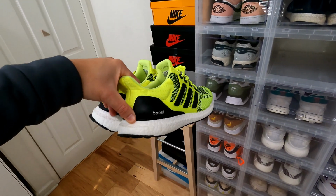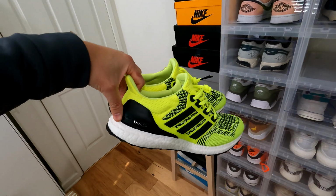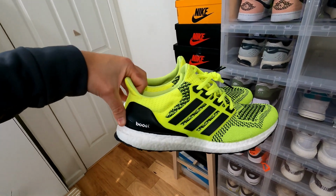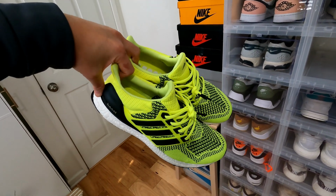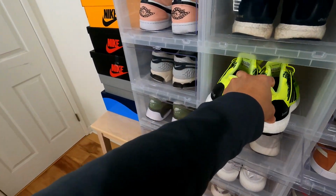Another pair of Ultra Boosts in the solar yellow colorway. These are probably my most vibrant sneaker, but I really love how these look. Ultra Boosts are still arguably one of the most comfortable sneakers in my opinion, and at least for me.